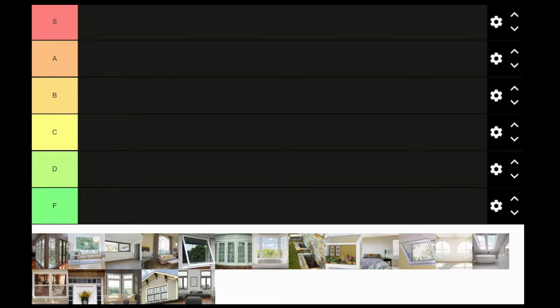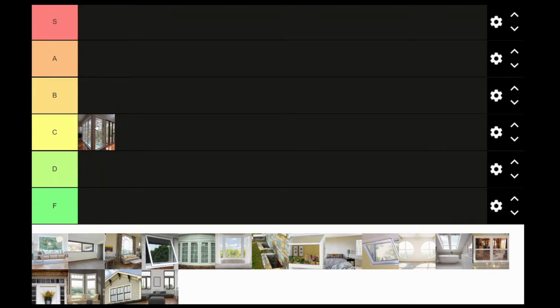Windows, the only thing they're able to use to see the outside world and also kind of sort of see inside depending on what angle you're looking at. Let's rate them. So, first off, we got this window, and this is the main part that we're looking at, where it has the metal sheets and the glass. It looks like if you can open and close them, that's dandy. If not, I don't know how to feel about it looking like that.